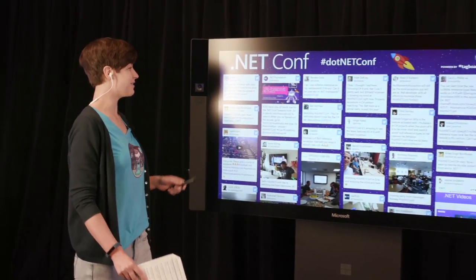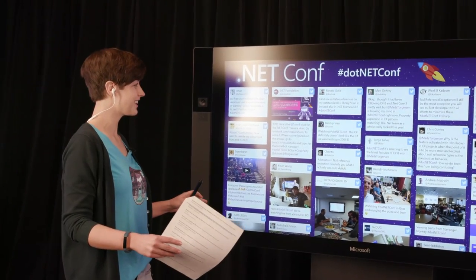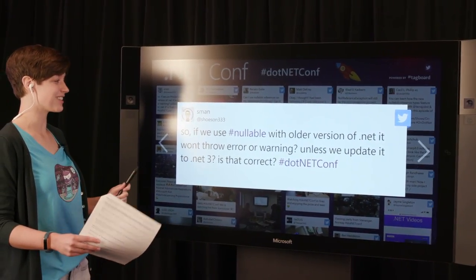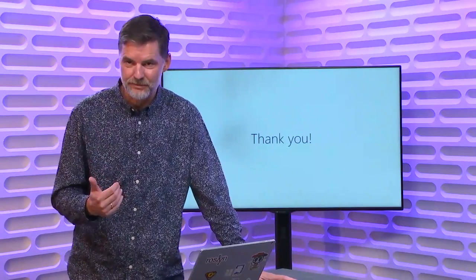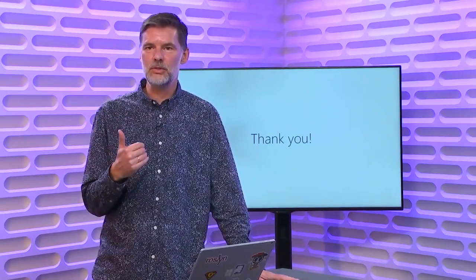So if we use nullable with older versions of .NET, will it throw an error or warning? That's right. I should click on it. So unless we update it to .NET 3, is that when the warning appears? You need to run C# 8. That's the only thing you really need for the nullable feature to work.